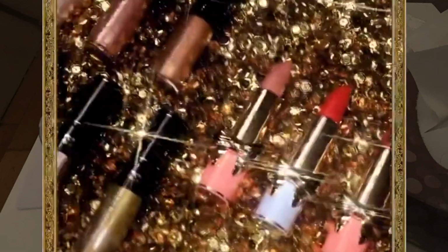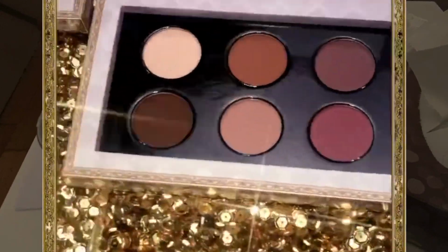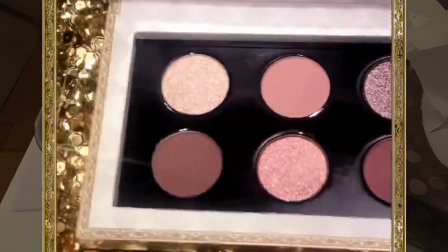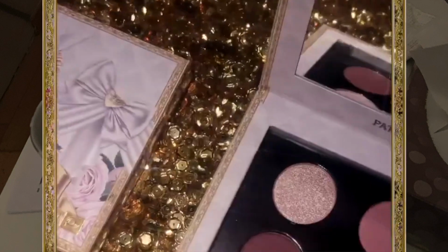So the collection has been announced. It will be available on January 27th on her website. It's called Love Collection because it's for Valentine's Day. It's quite a vast collection. Let's start with the palettes.